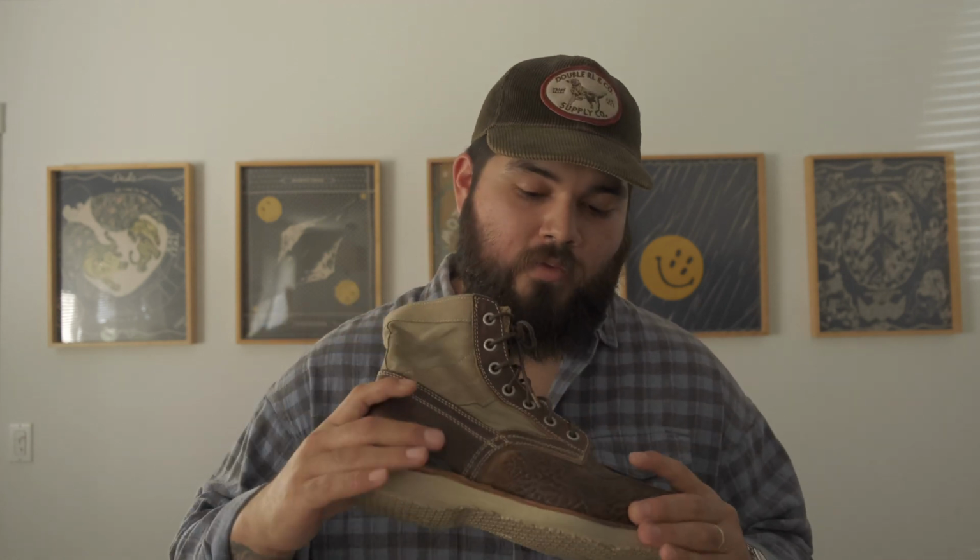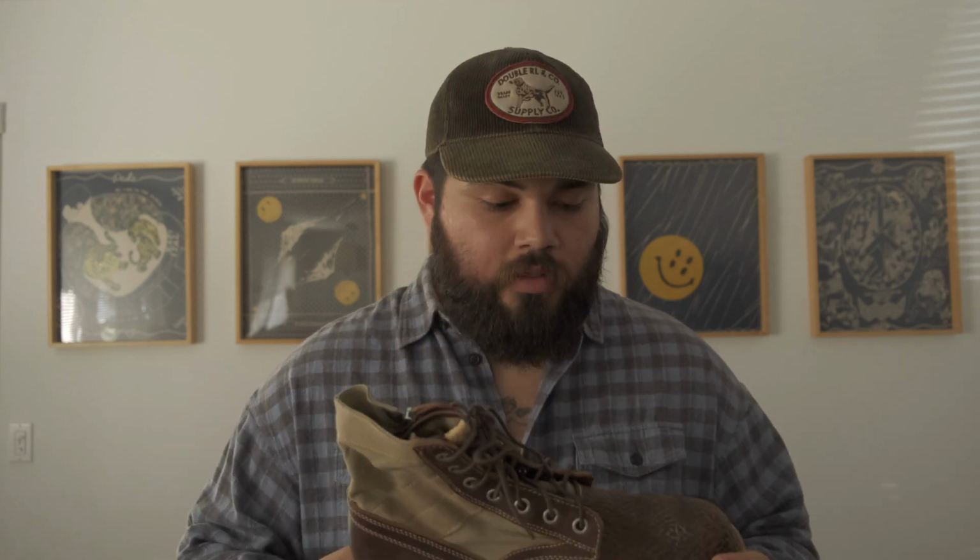With that being said, let's enter the top 5. So cracking the top 5, we have the Visvim 7-hole 73 Folk Boot. So this boot is obviously inspired by jungle boots from the Vietnam War era. It's one of those silhouettes that's extremely comfortable right out the box.